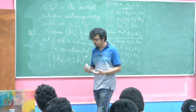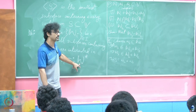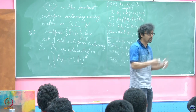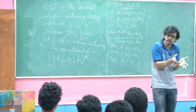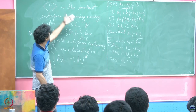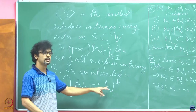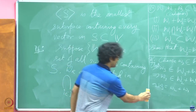So now, what does my problem reduce to? My problem essentially now reduces to showing that the span of S must be equal to this, because this, by my very understanding and definition, is indeed, if you look at the intersection of all those subspaces which contain the set S, then you will eventually end up with the best refinement possible. So all that I now need to show is that this W star is indeed equal to the span of S. Now I am back in business with the usual tricks that I use, which is to try and show that one is contained in the other and the other way around. Yeah. So how do I argue about that?